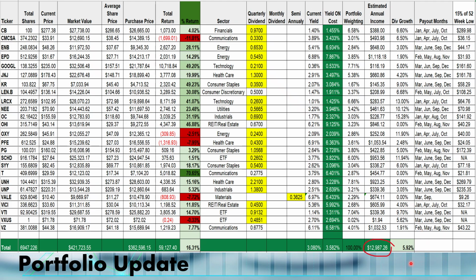So you actually see it did drop down below 6%. It was a little bit above 6%. I think this one here, LRCX, was about 15%, I believe. So that did drop the overall dividend growth for the portfolio down a little bit, but that's okay.